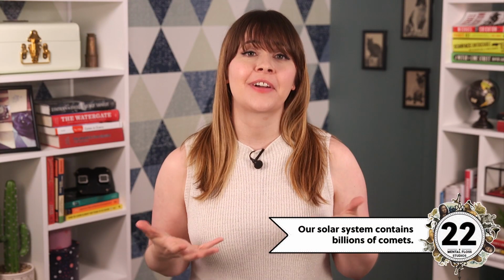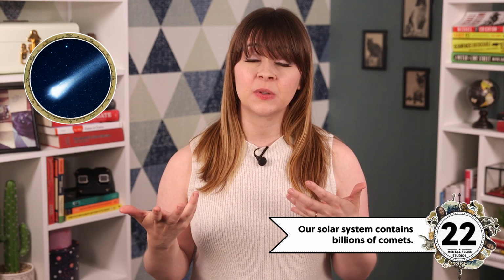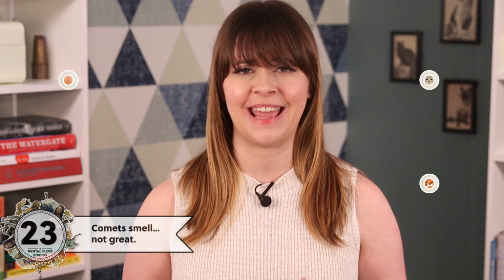We have billions of comets in our solar system, mostly in the Kuiper belt and the Oort cloud. A comet is made of ice and rock until it gets close enough to the sun, and then the exterior turns into a cloud of gas and dust. That's when the distinctive tail forms. In 2014, a probe landed on a comet for the first time. Here's one interesting piece of information gathered from that mission. Due to the chemistry of its surface, a comet smells like cat pee, rotten eggs, and bitter almonds. So maybe think twice before picking up any comet-scented candles.